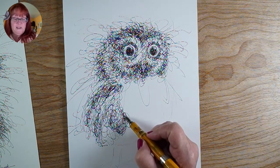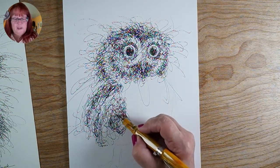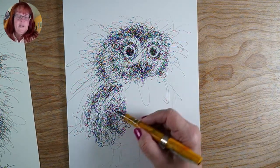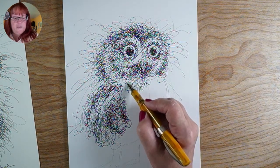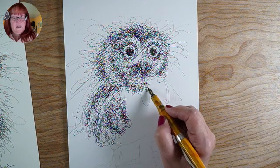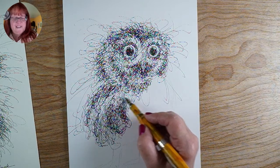Now right here, I accidentally made a straight line. I'm going to hide that straight line by scribbling around it. So if you find yourself going too rigid on something, just scribble around it, create some more motion. He's got a little light spot under here, and then it gets dark again. Loosen your hold on the pen. Just let her go.